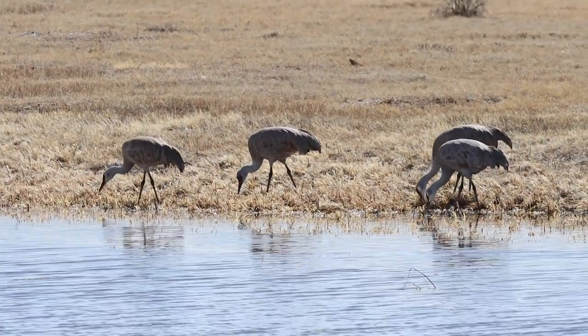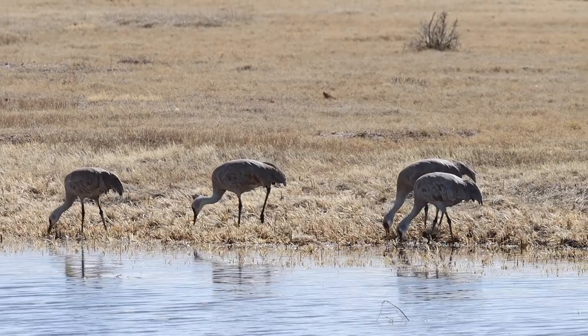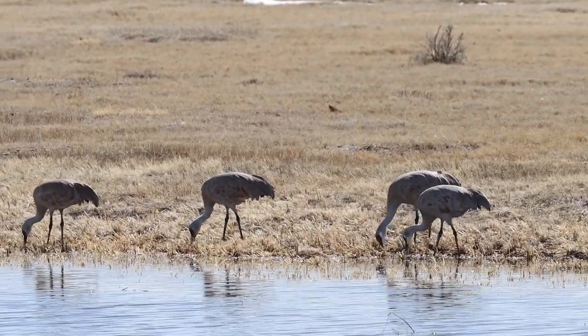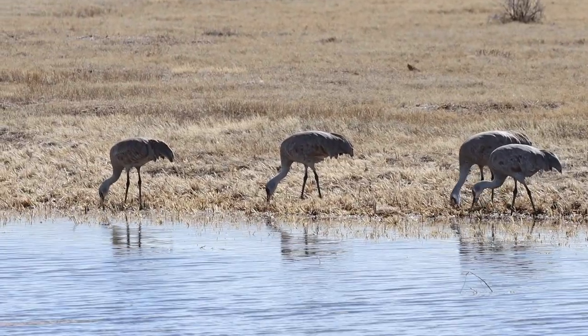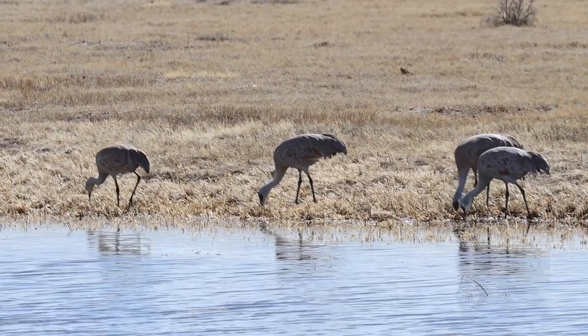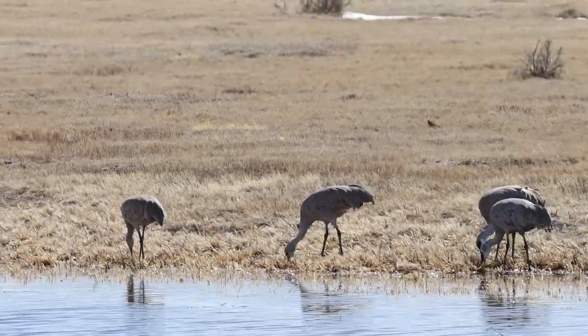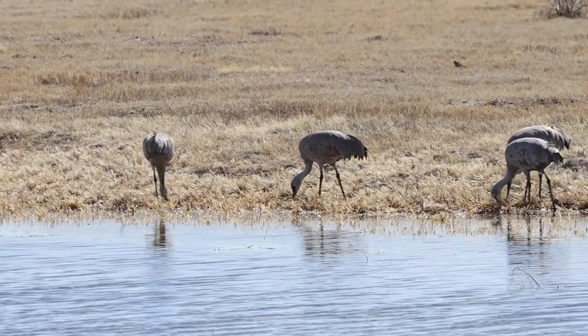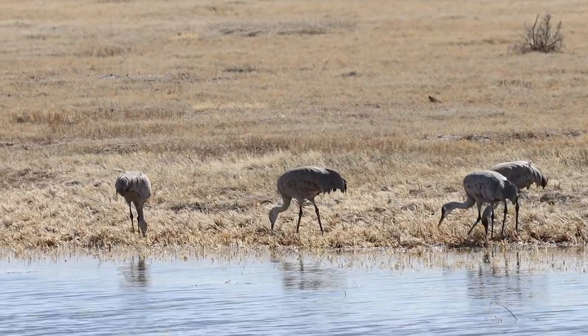We are at the Monte Vista Wildlife Refuge at this time, and those are the Sandhill cranes that we're here to photograph. We're very happy that we got to see some, because the great migration is mostly over with, but we see a few. We'll get back to you later.